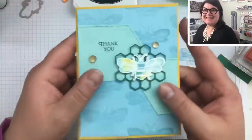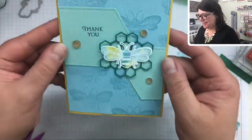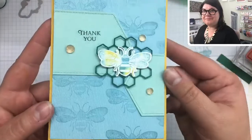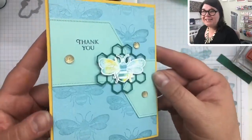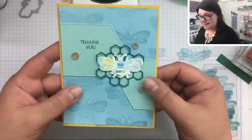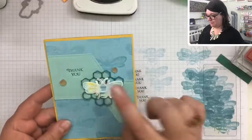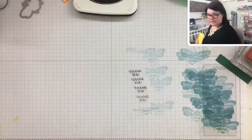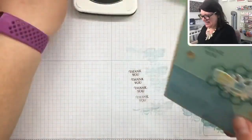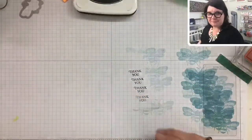No? Gina says no, that's cheating. Is that cheating? So there we go. Isn't that a cute design? Random, bizarre color combo. But look at it. It's neat. I love it. That bee. Oh, whoever gets this card, I hope they appreciate the bee. Okay, so there's our next card.